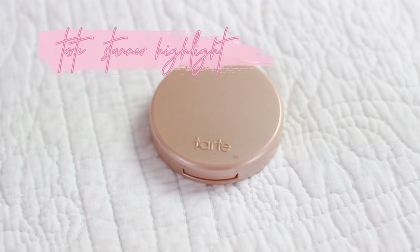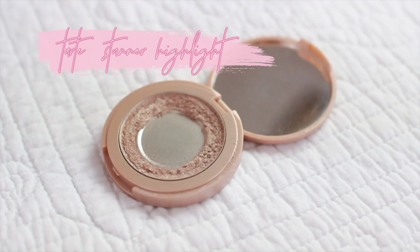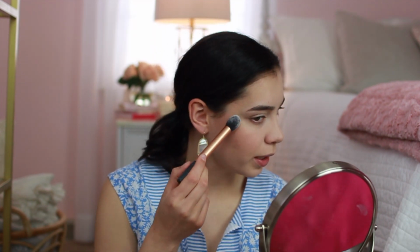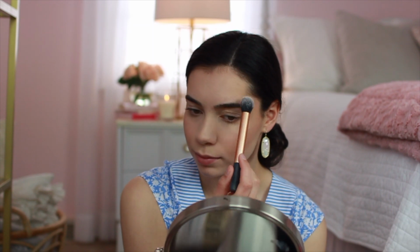Moving on to highlighter, again, I'm using a Tarte product. This is the highlighter in the shade Stunner. Again, I have hardly any left in the pan. I think this is such an underrated highlighter. I've gone through multiples of it. I've been using it for years, and I just think it's so glowy and pretty. You can use it day to day and it's not over the top, but if you build it up, you could totally wear it for more of a glamorous night out or special event. It just goes on so smoothly without having an actual glittery, frosty look on your face.